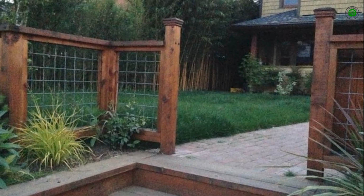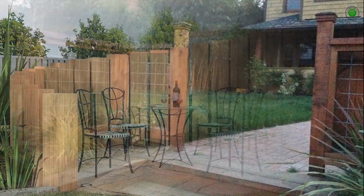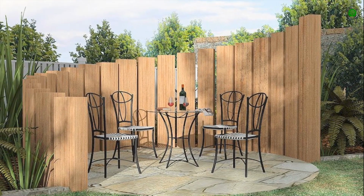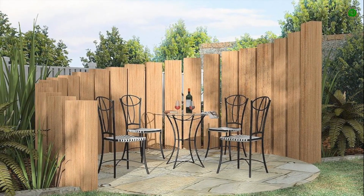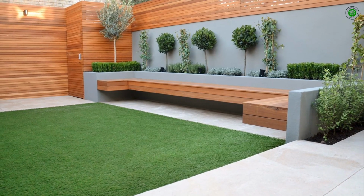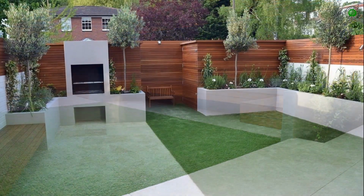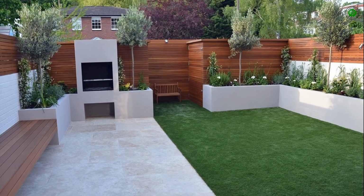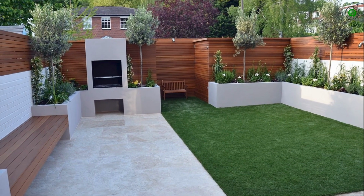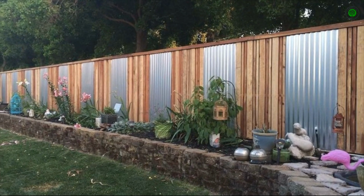This leads directly to the third benefit: increased property value. A well-designed, modern fence garden adds curb appeal and demonstrates attention to detail, which can be a significant selling point. Lastly, many modern fencing materials are chosen for their durability and low maintenance, meaning less time spent on upkeep and more time enjoying your beautiful outdoor space.